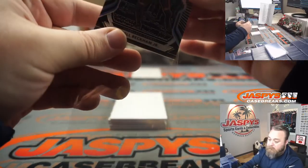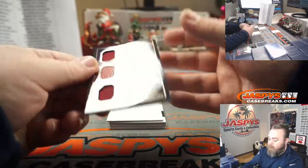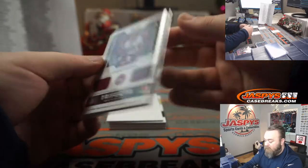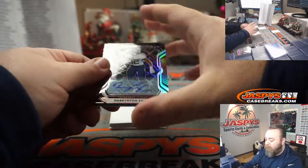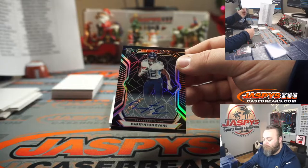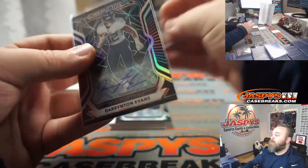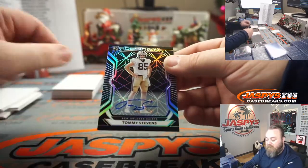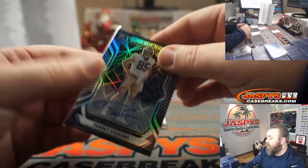Odell Beckham Jr. Browns, Mark Measure. Trifecta Materials, Chase Young, Washington, Ryan Harold. It's 36 out of 75. Yeah, two cards here. Darrington Evans, rookie auto for the Titans. Eric Ainge. And Tommy Stevens. New Orleans Saints, Ian Hunt. 55 out of 150.